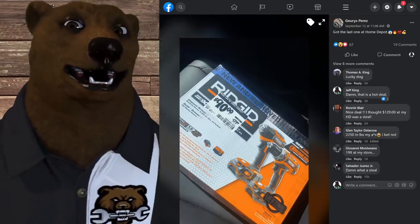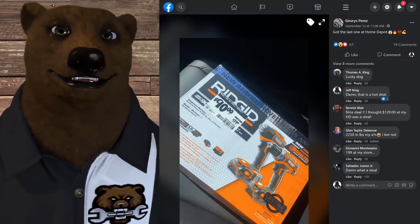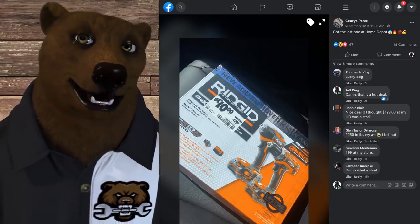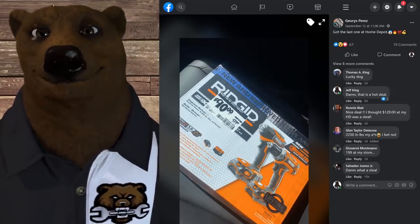And last but not least, well, I'm not going to taunt you with this. Can't flex on you too much. But we got the Ridgid 2-pack here in the brushless. We got the impact and the drill driver with two batteries, charger, and a bag for $90. $90. That's better than a Black Friday deal right there.